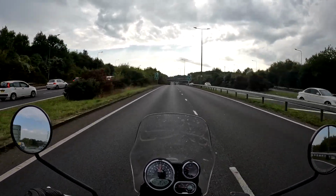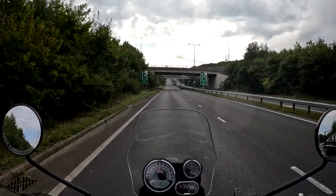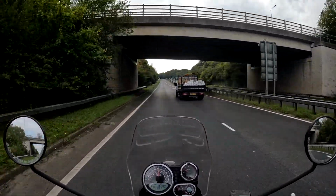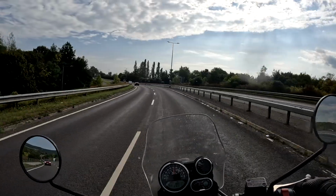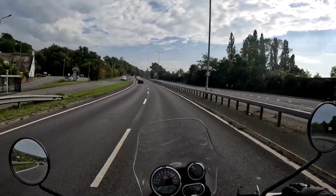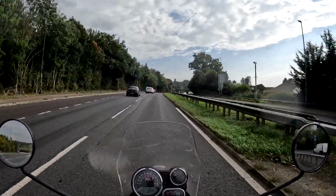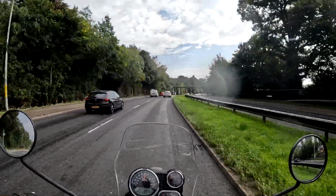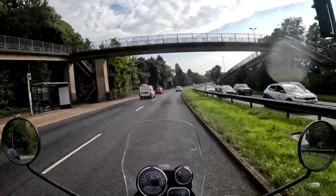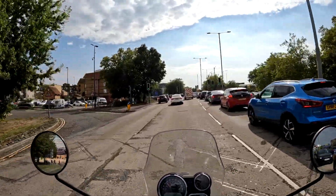Oh, it's a bit of rain. Yeah, I can feel a bit of buffeting at 50 miles an hour. Definitely getting more buffeting than I do on Scram. Foxy English weather, isn't it? Welcome to the summer. Not that it's cold though. Good old Himmi.